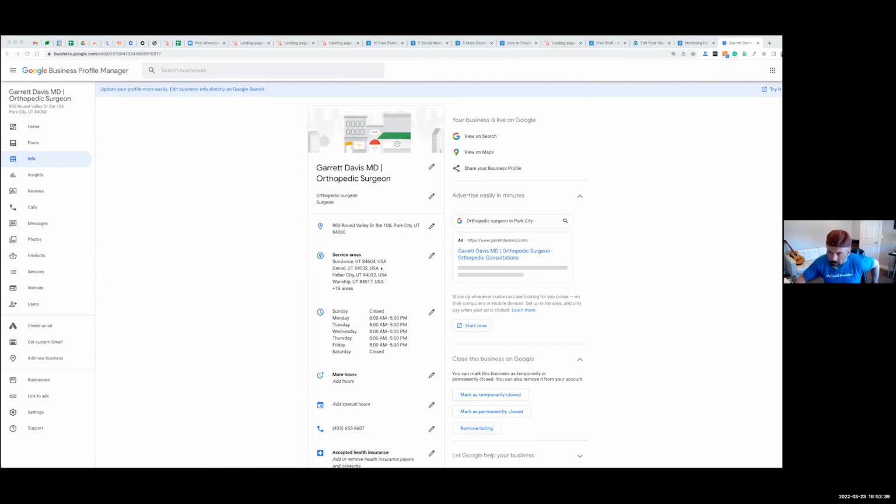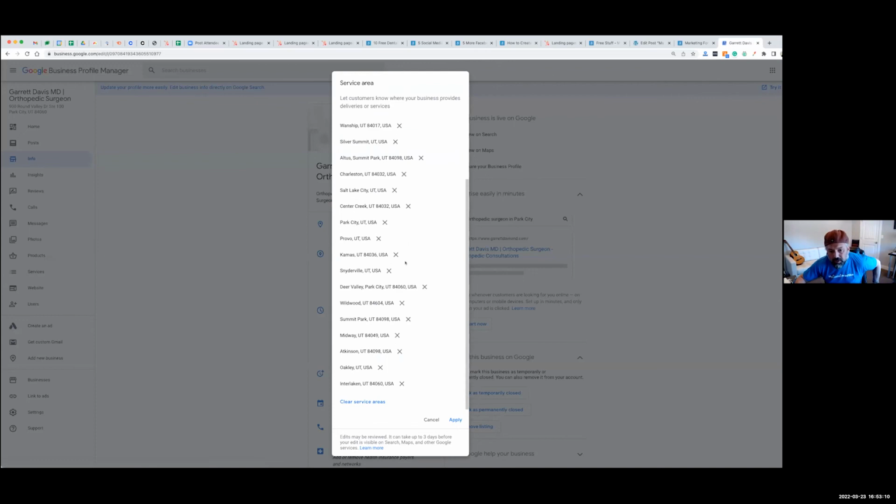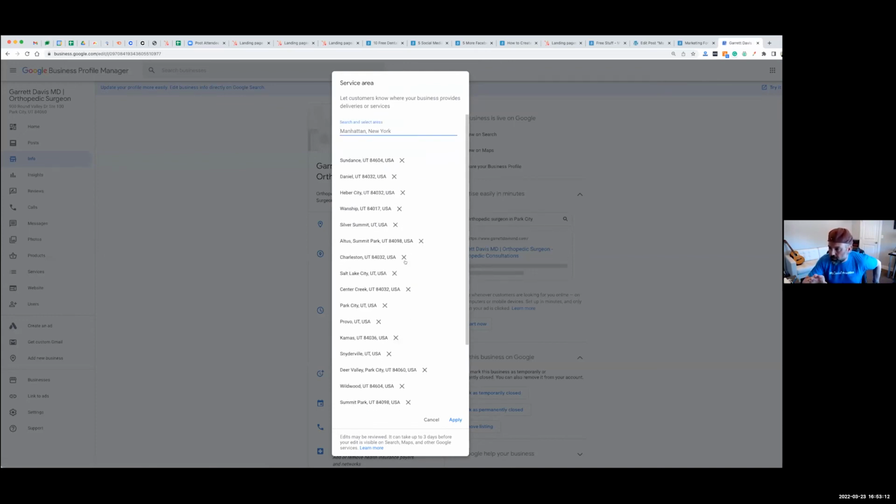So when you get in here, if you've not done this before, I have not found one dental practice yet that has filled out all the service areas. Google allows you to put in up to 20 service areas. Now, why would they do that? They do that because they know that a business sources consumers or patients from more than just one city or one town or one neighborhood. So you can list up to 20, but every single Google My Business listing I've looked at has just one area, the main area that they're in.